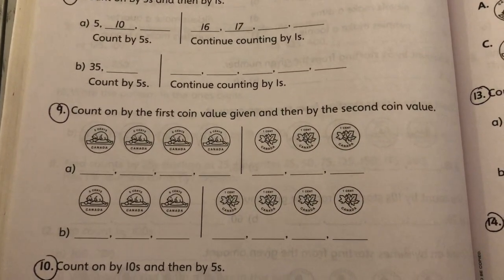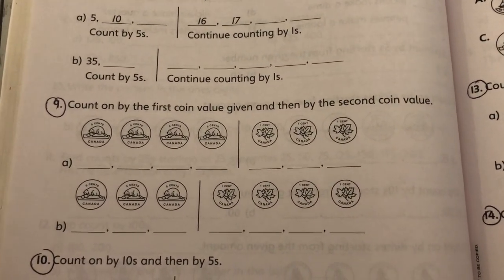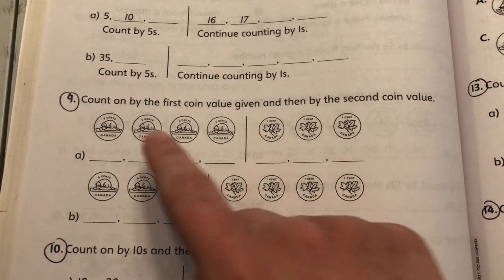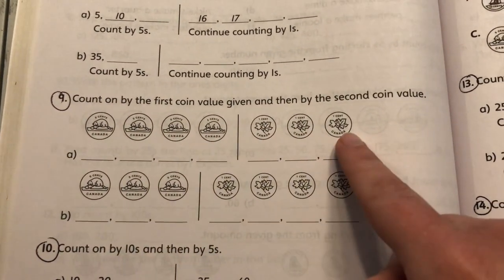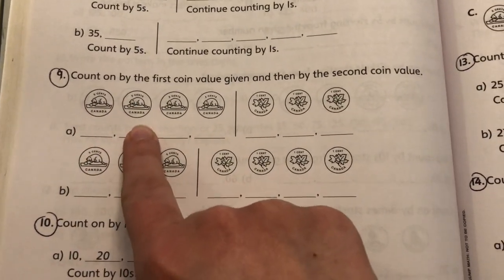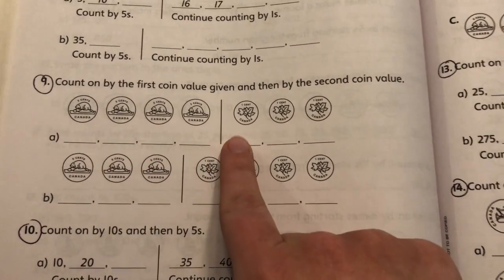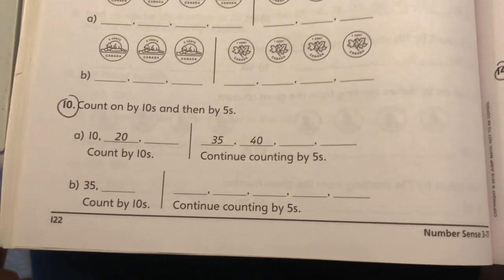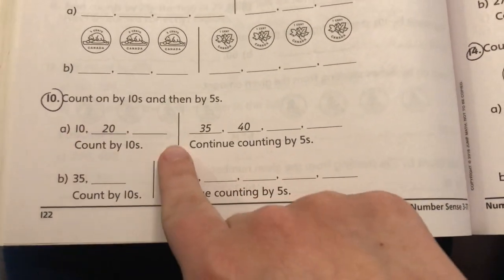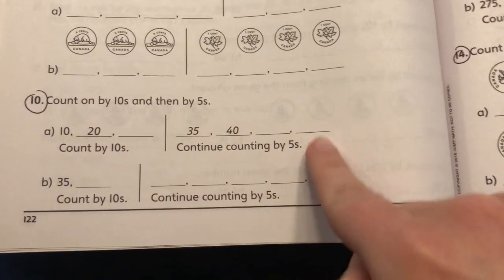Okay, and then in number 9, you're going to count on by the first coin value given and then the second. So if I have a nickel, what am I counting by? Counting by 5s. If I have pennies, I'm counting by 1s. So it'd be 5, 10, and so on until I get here, and then I'm switching to counting by 1s. Here we're basically doing the same thing, except we have some different things we're counting by. We're going to start counting by 10s and then switch and count by 5s.